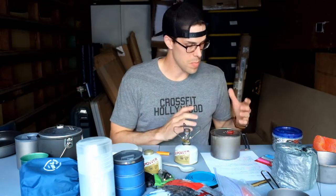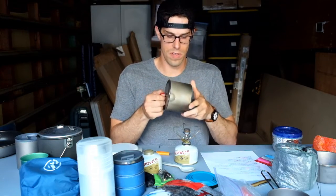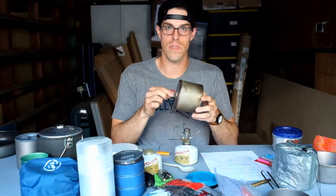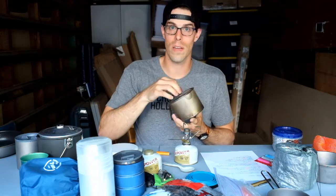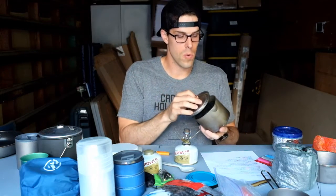So in terms of other pots, this is sort of the first pot I had. This is an MSR kettle. It's called their Titan Titanium kettle, and it's about 850 milliliters, I think. The things I like about it are that the top is very secure on the kettle, and people love this. It's very popular. It's good for one person.